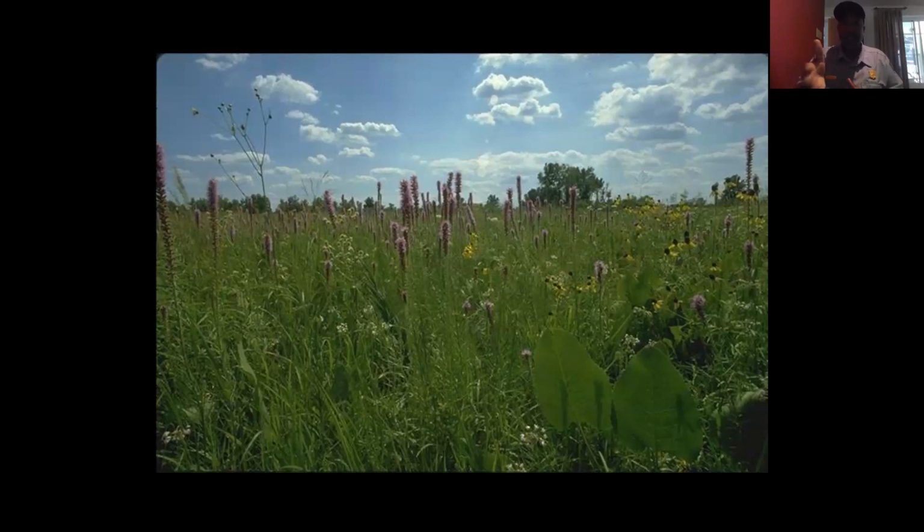A portion of Illinois at one time was prairie, right? And so to see this here at Indiana Dunes is very unique. And so that just shows you again that diversity that we have here. It's just a small remnant, obviously, but it's special.